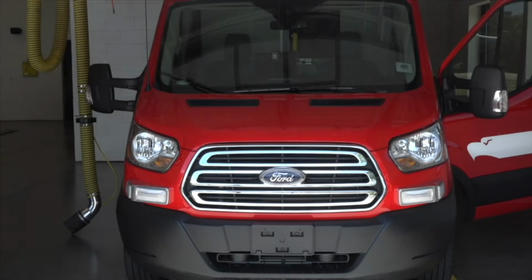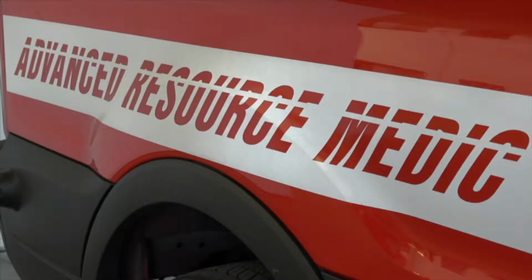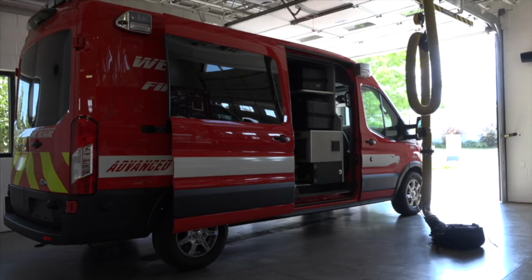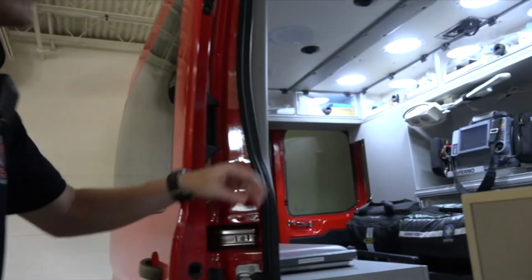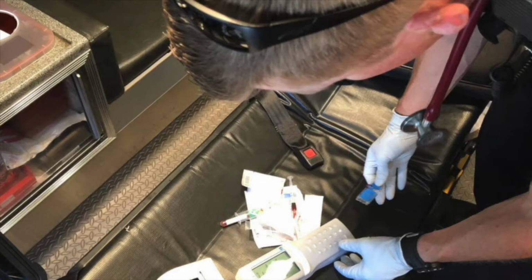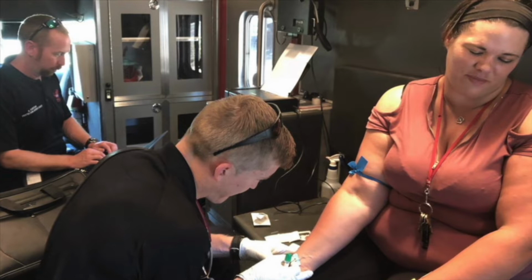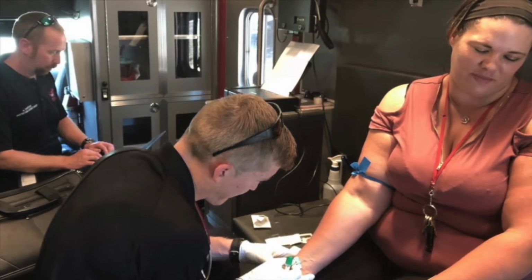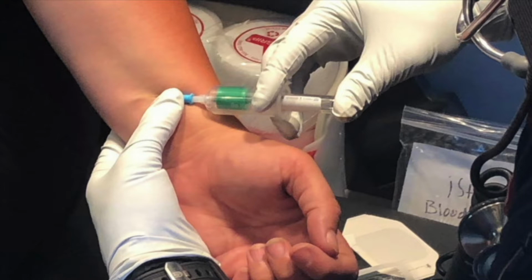This is our new ARM Car. It's a Ford Transit chassis, essentially a van type of ambulance. We made a few modifications that are helpful for us on the ARM Car. One of those is we have an exam light in there, because one of the main reasons I wanted to have an ambulance is so that we can bring our patients into a private area if we needed to do sutures or needed to do any type of invasive procedures.